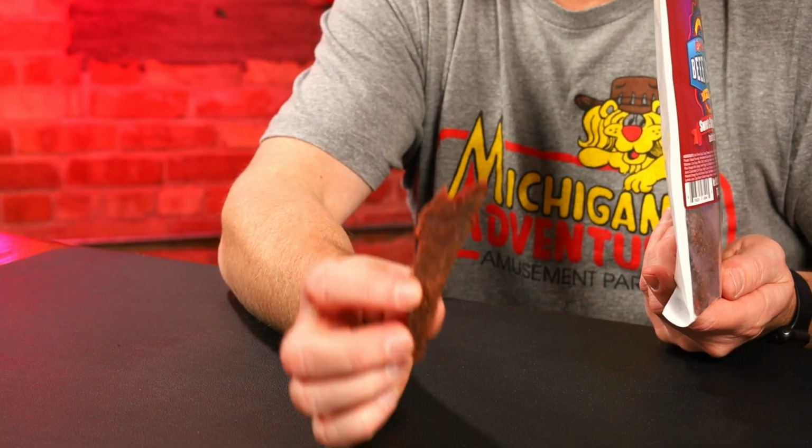This is a package I've been waiting on. Okay, as I look at it, definite barbecue smell to it. Great texture, not tough. Some jerkies are, you gotta like tear them with your teeth to even get into them. Kind of reminds me, texture-wise, maybe like Jack Link's or something, like that kind of softness of the jerky.